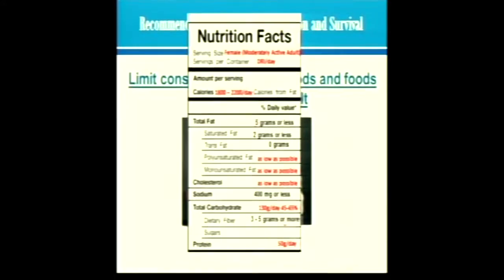Now, if it's processed with celery salt, it still has to put the word nitrate on there because celery naturally contains nitrates. That is an exception to the rule that I will make. It's still not great, but it's not a chemical nitrate that your body is not used to. So celery salt preservative is okay, and you will see that a lot on the market, especially nowadays. It's really becoming more popular, okay? So that's where you find nitrates.